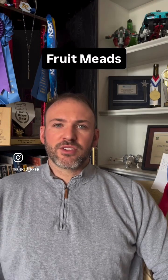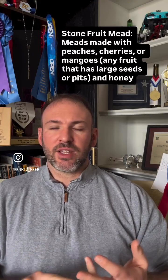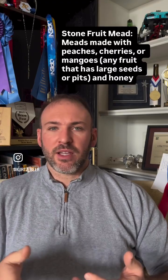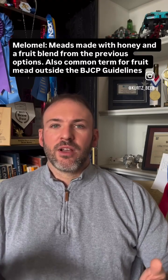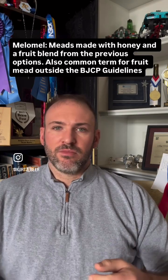Now for the fruit meads, there's going to be 5 categories. The first one up is going to be Cider, which is meads that are made with apples or apple juice. Next one up, my personal favorite, Pyments. Those are meads made with grape juice or grapes. The next one up is going to be stone fruit, so anything that's got a pit in there, like, for example, peaches, apricots, mangoes. Then your berry mead, which is anything like blueberries, blackberries, strawberries. And then your final catch-all category, which is melomels. Those are meads made with fruits outside those 4 categories, or a combination.